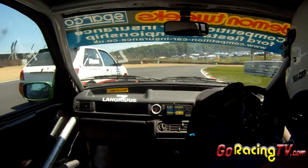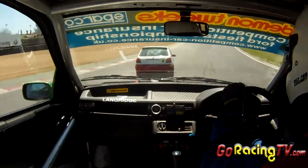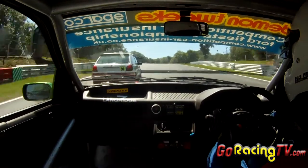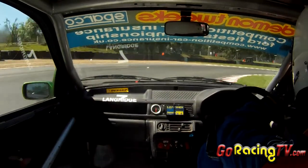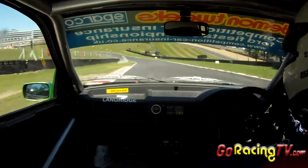Off the start of the last one, I didn't actually get away that well. I didn't get away too badly, but then David did a very good start and pulled alongside and got into the lead. So my top priority will be to stay in the lead from the start and hopefully for me, keep it nice and boring. Just drive up front, really.